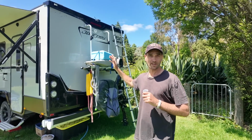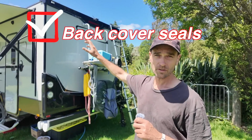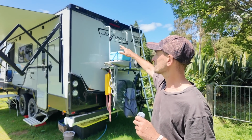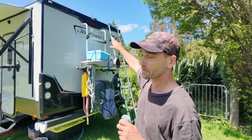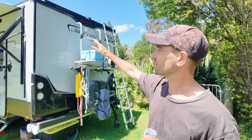Moving on to the back side of the Caravan. As you can see, our Caravan, our model, the newer models don't have that, has this plastic cover over the back. I think it's just for looks, basically. It contains those tail lights and one of the brake lights. It seems to be a complete design disaster.